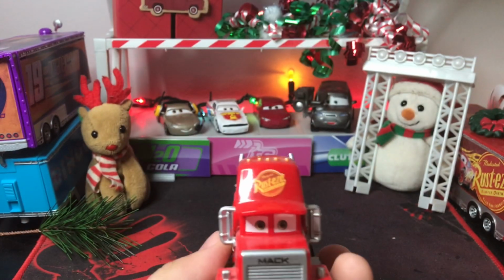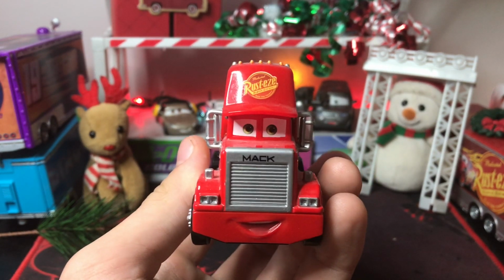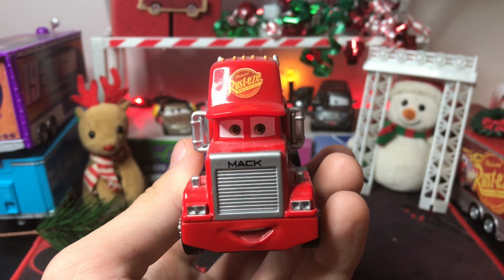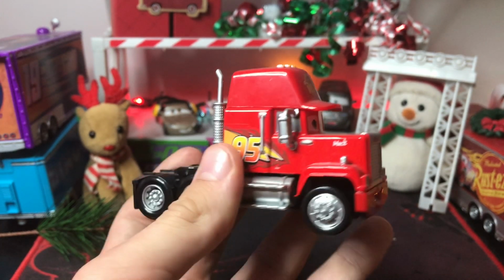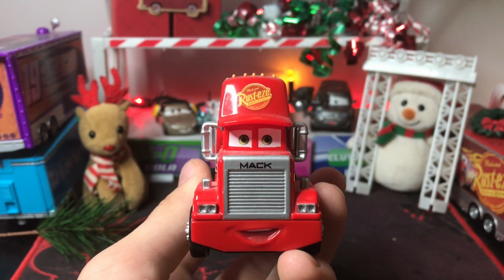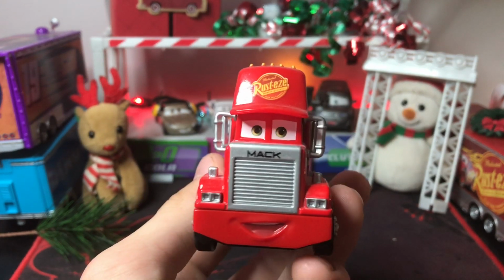Here you can see is Mac, the classic old Mac, and there's so many other variations of him. There's play sets, there's huge bigger versions. There's one that I have which can hold like 10 cars on each side, and so many variations of him. But this is the classic Cars 3 Mac hauler. I really like the big expression. It looks just like how he does in the movies. And yeah, let's go into this review.